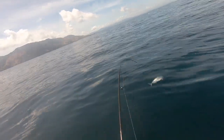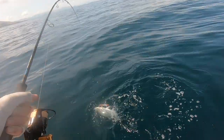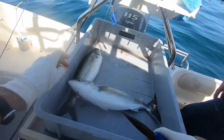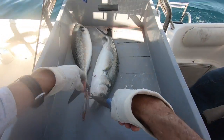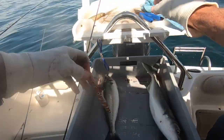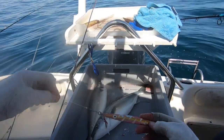Tire him out in a hurry. Same size. Yep. Same size kahawai. Oh, it's quite an angle there. So that's 2 kahawai now. So we're probably going to just keep a couple today. That was on the 60-gram knife jig, 2 hooks.